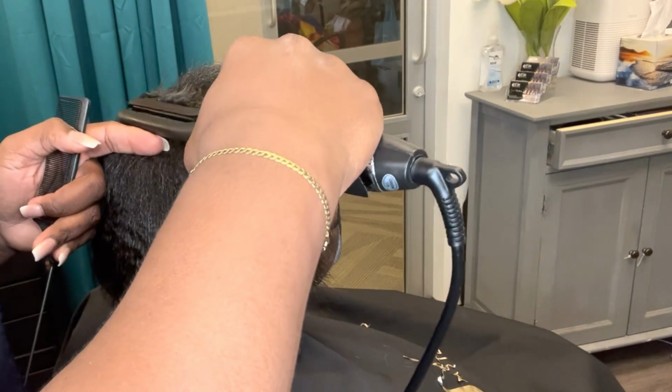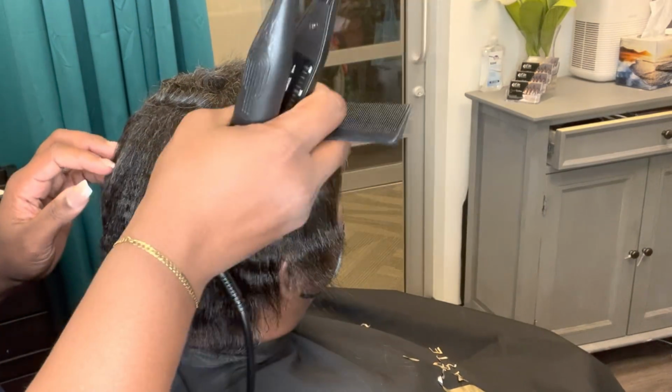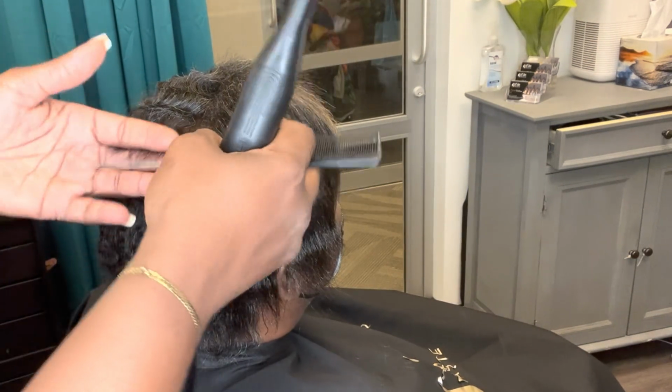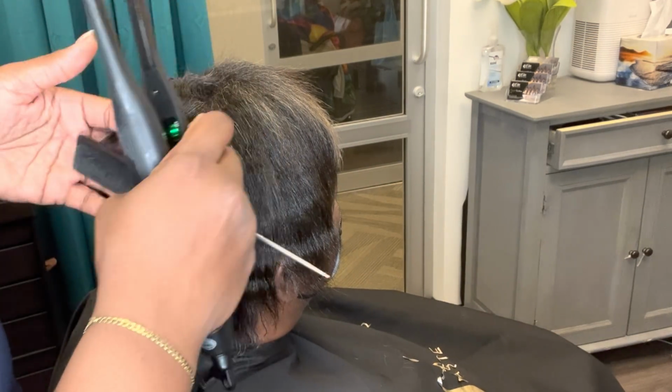The 3D waves give this amazing look to the hair. It just kind of looks like you did a finger wave and you raised it. In this case, I didn't even do a finger wave. I used my flat iron. Now, the smoke that you're seeing is from the Goddess Polish because it is also a heat protectant, you guys. So it is protecting her hair.